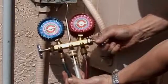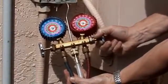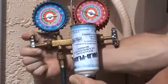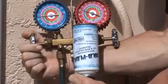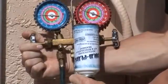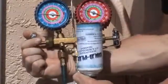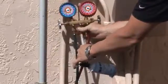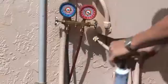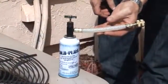Step 6. Slowly open the high side to pressurize the can. Then close the high side. Step 7. Hold the can upside down and slowly open the low side valve. Step 8. If the can is not completely emptied, repeat step 6 and 7. Step 9. The treatment is complete. Now close the valves and disconnect the hoses. Step number 10. Leave the empty can attached to prevent contamination until the next installation.